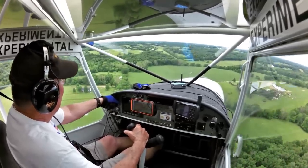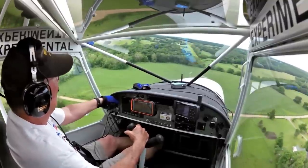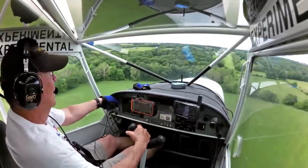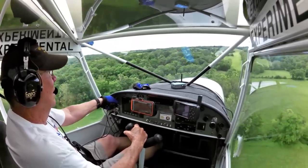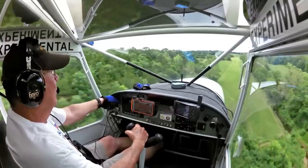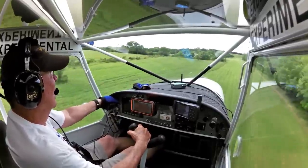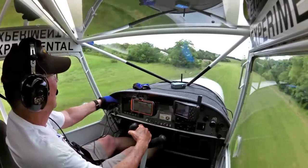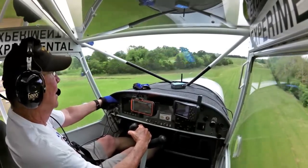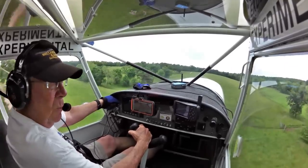As you'll notice, we do drop in way down amongst the trees. I believe you can see the runway now in front of us. Looks like the windsock's pretty limp today. South breeze there, it looks like. We'll go around and land from the north.